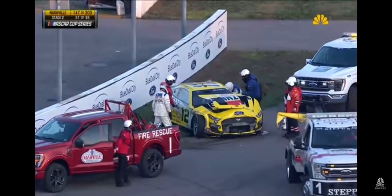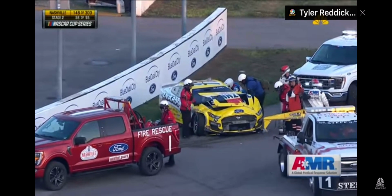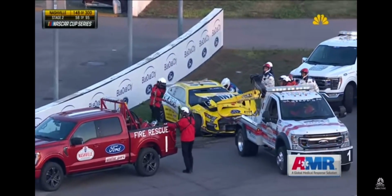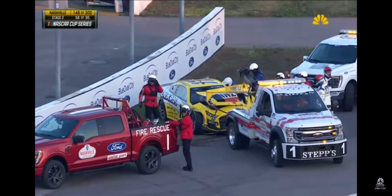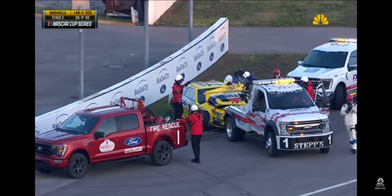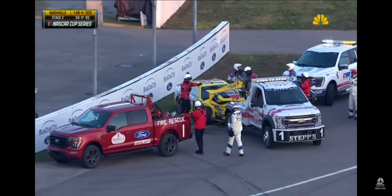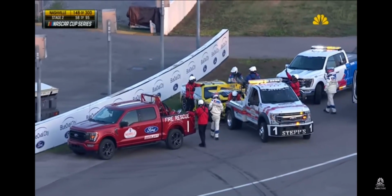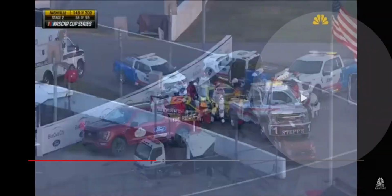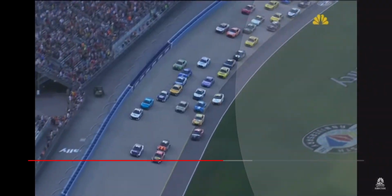AMR safety crew immediately to Ryan. That is heavy damage. The front of that car is really destroyed. Yeah. That wall right there, concrete wall on the interior of this racetrack. And we put safer barrier all the way around this place on the inside, outside. You sometimes don't put it somewhere. Cars have a way of finding those areas. We've gone through this on all types of circuits.